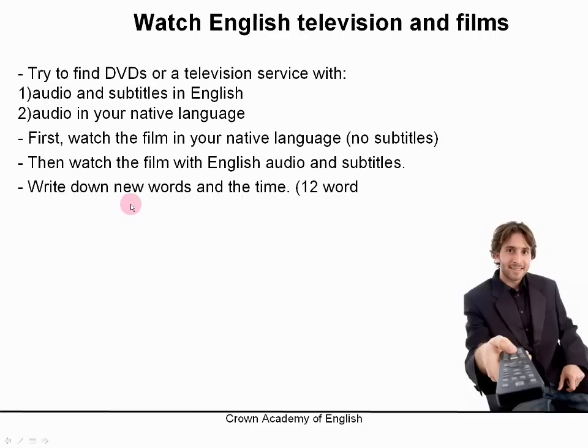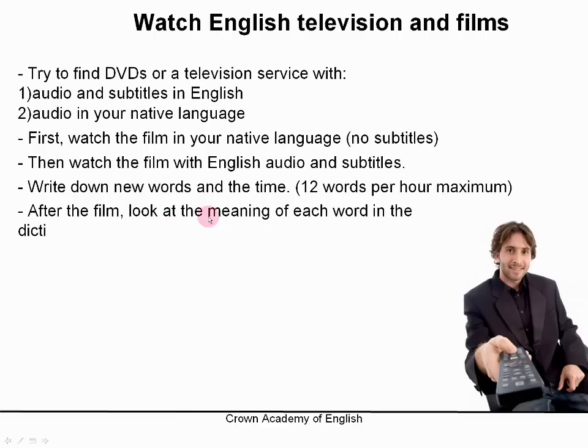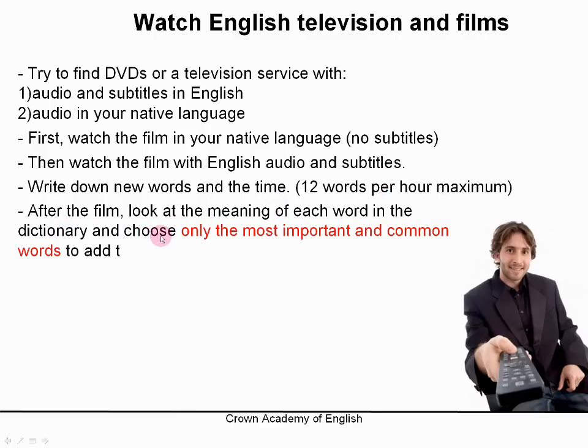And this is when you write down the new words that you think are important, that you want to learn. But don't do too many. No more than 12 words per hour. So approximately one word every 5 minutes. And then, after the film, look at the meaning of each of these words in the dictionary. And very important, select only the most important and common words to add to your journal.